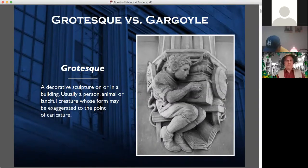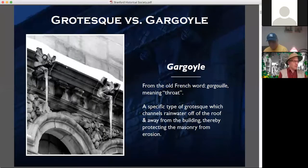A grotesque is defined as a decorative sculpture on or in a building, usually a person or animal or fanciful creature whose form may be exaggerated to the point of caricature. The word gargoyle is from the old French word gargouille, the root of the verb to gargle, because it refers to the throat or gullet. It is a specific type of grotesque that's used to channel rainwater off of the roof and away from the building, so as to protect the masonry from erosion. So basically, it's a decorative rain spout.